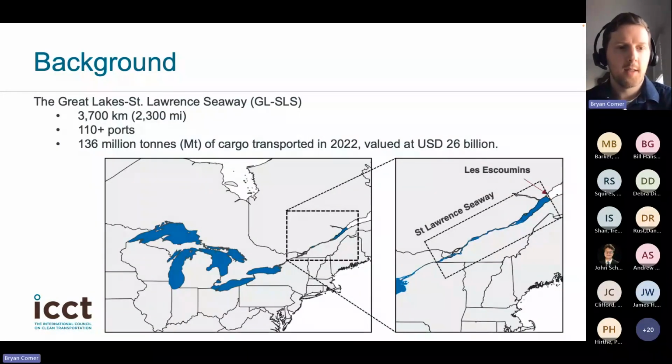So the Great Lakes St. Lawrence Seaway system is about 2,300 miles, with 110 plus ports, and 136 million tons of cargo were transported in the system in 2022, valued at $26 billion. And this is the study area that we were looking at for this report, the Great Lakes and the St. Lawrence Seaway.